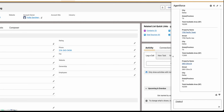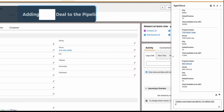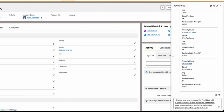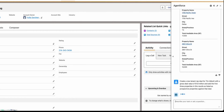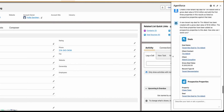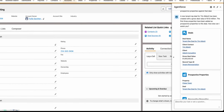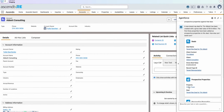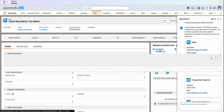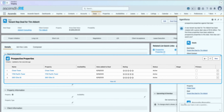Create a new tenant rep deal for Tim Abbott with a gross deal value of $1.8 million and add the first 3 properties in this result set as listed as prospective properties against that deal. So now we've elevated this relationship from just conversations and tracking at a company and contact level to adding a deal in our pipeline for Tim and this tenant rep assignment. We click on the tenant rep deal, we can see that, and we see the prospective properties added in tow.